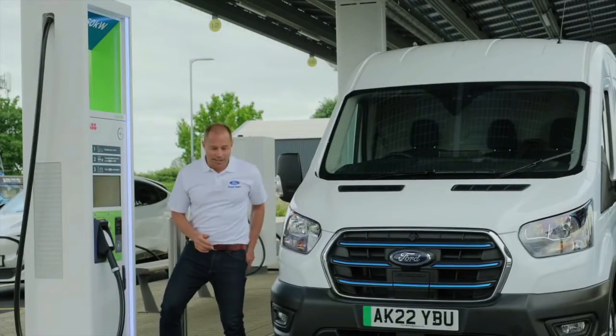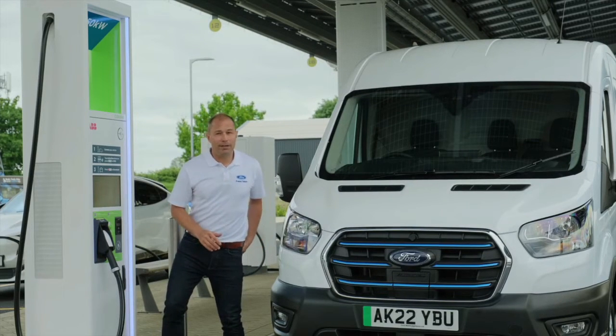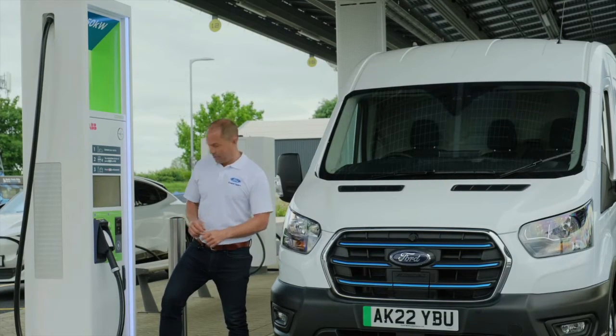Right, so the time is just coming up to 12:30. Let's see how many miles I can add to my range in the time it takes me to nip inside, grab a coffee, go to the loo and check a few work emails.